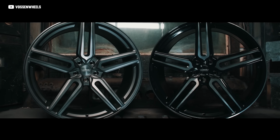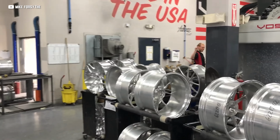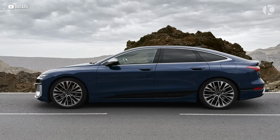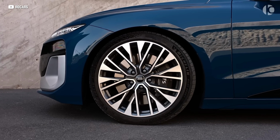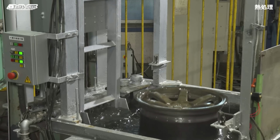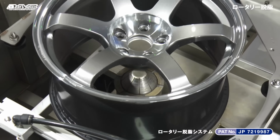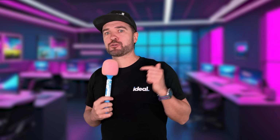Wheels! Now, they might all be round, but they are not created equally, especially from the factory, which is why today we're looking at some of the best and the worst OEM wheels in history. That means we're not including any aftermarket stuff. Nope, there are no HREs, no TE37s. Nope, just straight up factory wheels.